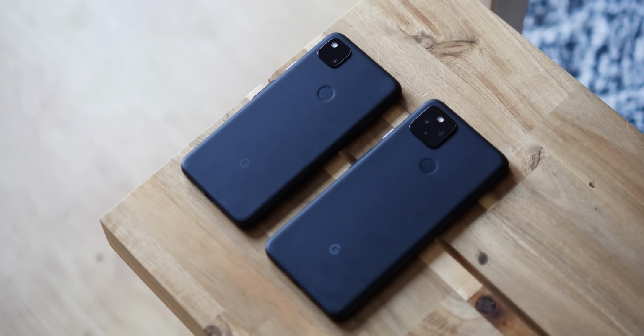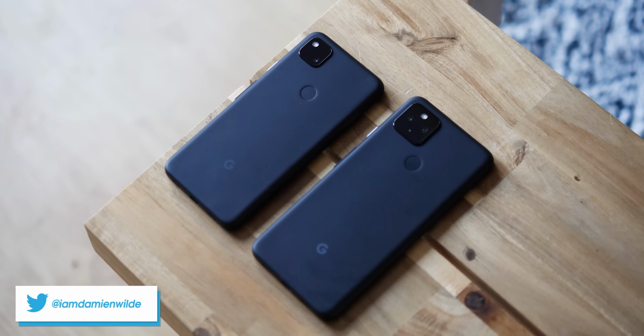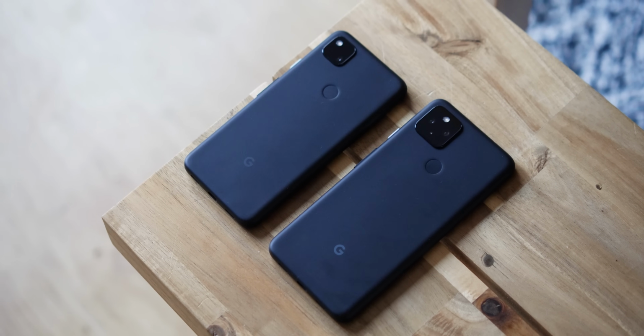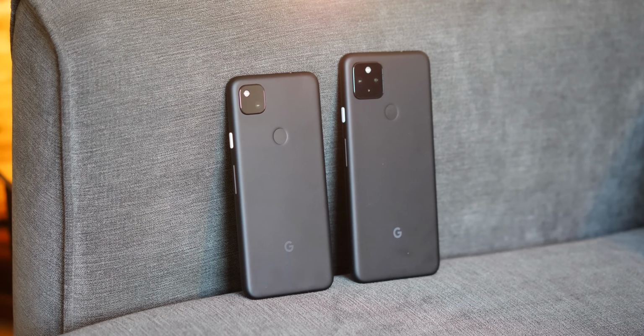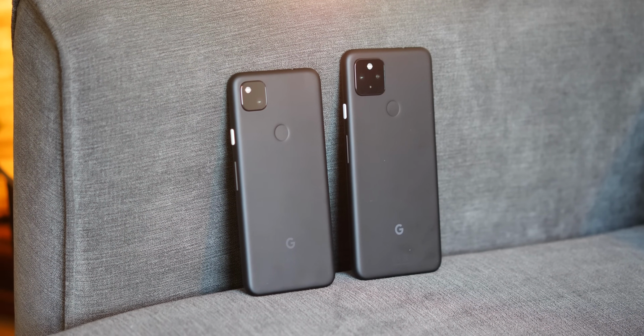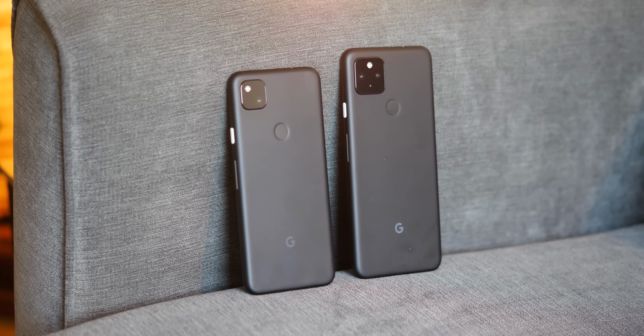How far does your budget stretch when it comes to picking up a new phone? Well, if you want something cheaper and with the true Google experience, how do you decide between the affordably focused Pixel 4a and the Pixel 4a 5G? Let's lay out all the cards and help you discern which is the right Pixel to potentially purchase.